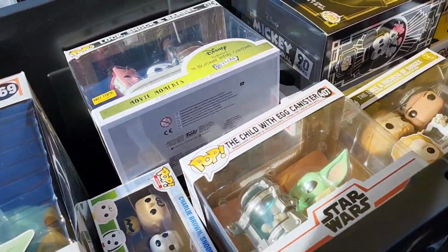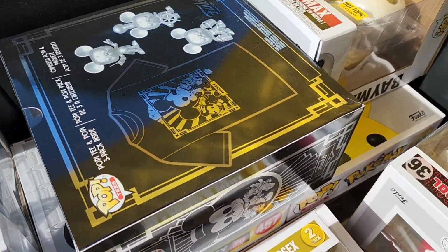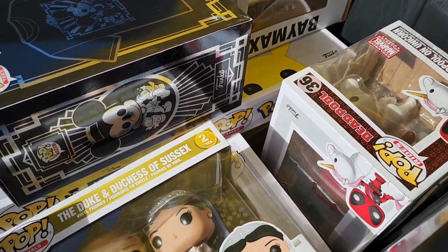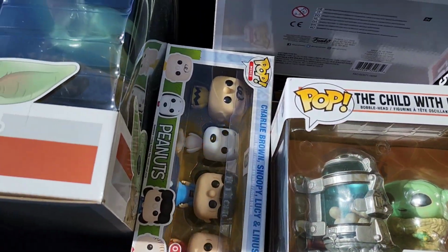We got a big Yoda. We got one of those guys. Nightmare Before Christmas. Looks like a Pokemon. Deadpool on a unicorn. Ooh, the Duke and Duchess of Sussex. Everyone wants them. Charlie Brown and Snoopy.